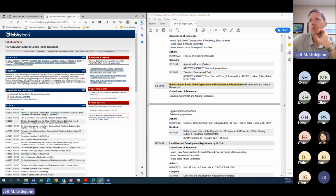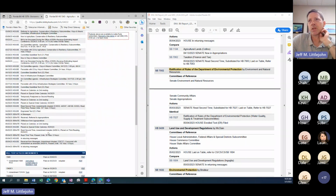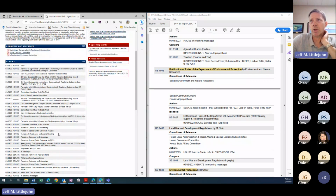So that's all the way through, waiting for governor's signature. Excuse me, it's enrolled. It technically hasn't been presented to the governor yet for signature. It's just been enrolled, which just means it's done with House and Senate approval.